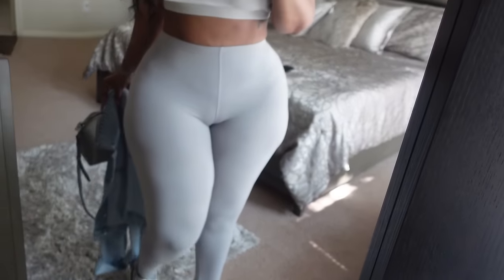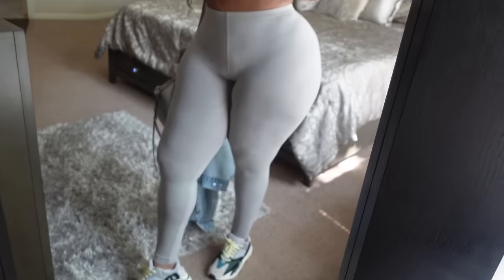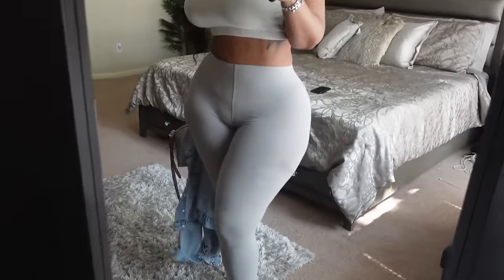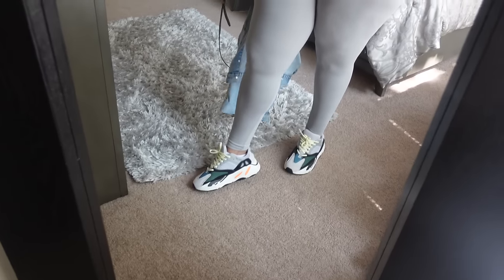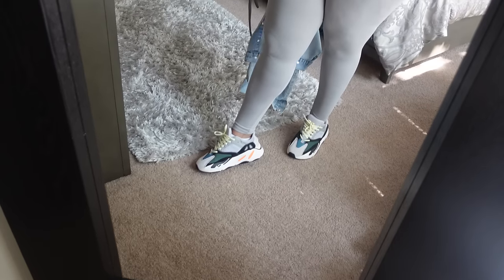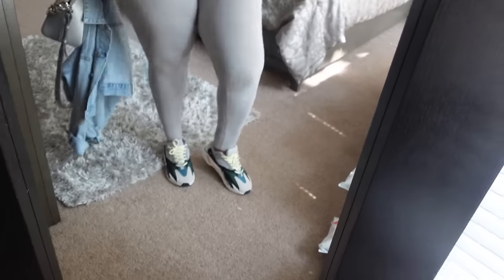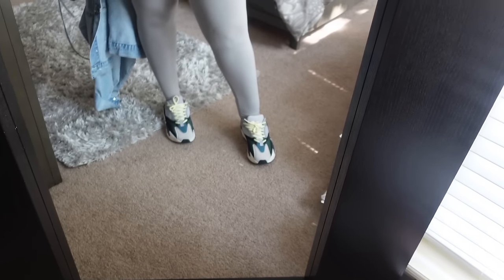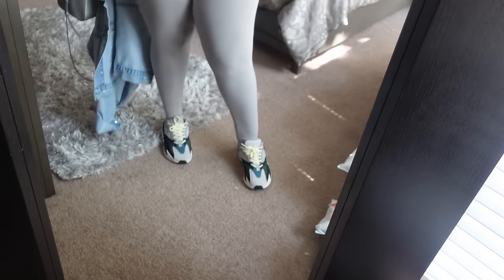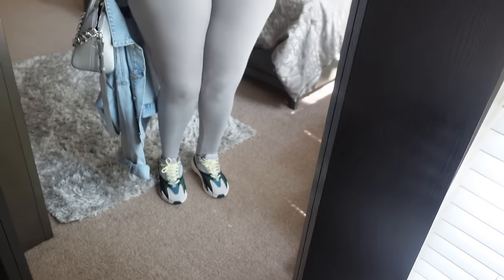These are the famous Didi's leggings, $3.99. One size fits all. Light gray. I have every single color. Every color that Didi's comes out with in these one size leggings, I get them. Moving on to the bottom, I have on my Yeezy 700 Wave Runners. Yeezy's most comfortable shoes ever made. I know a lot of people don't like Yeezy because he likes Trump. But his sneakers and them foam shoes that y'all be buying, super comfortable.